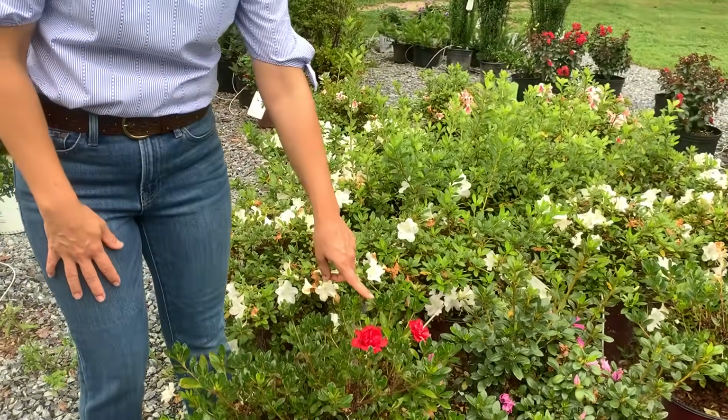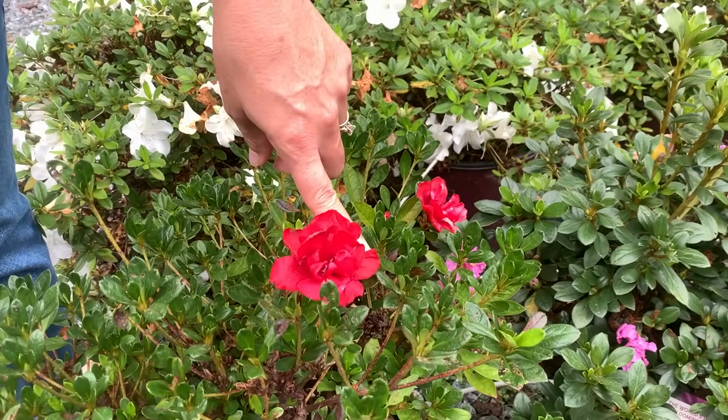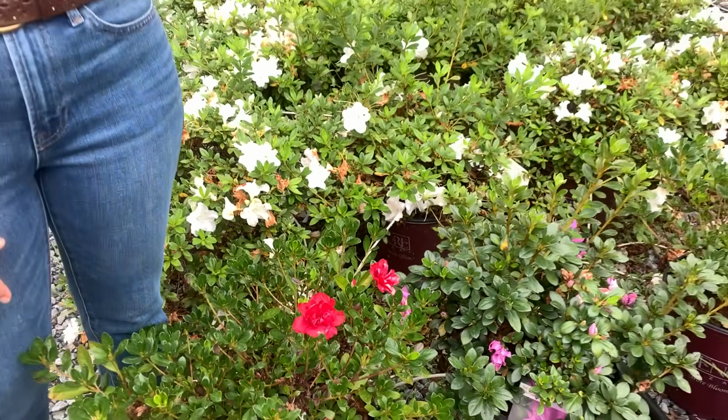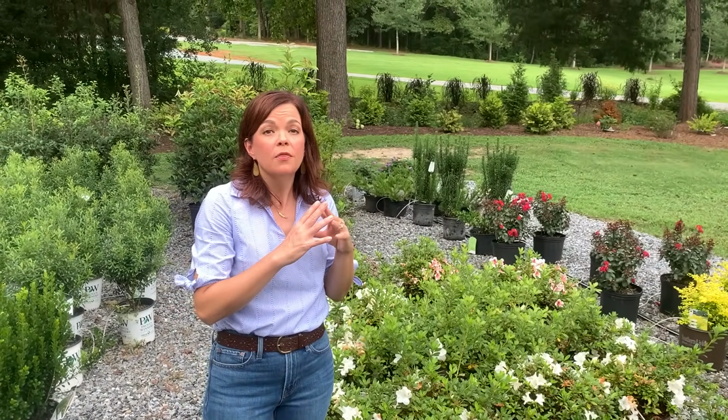Then one of our most popular ones is this Autumn Fire. Autumn Fire, again, calling all red lovers, is a great red bloom. It's a double bloom, and not only does it do the red flowers, but the foliage will turn a burgundy color in the winter. So you've got some interest there too. All right, now come back over here.